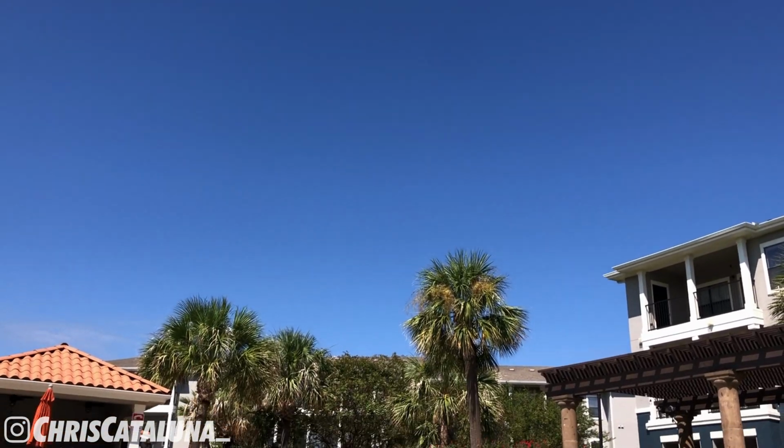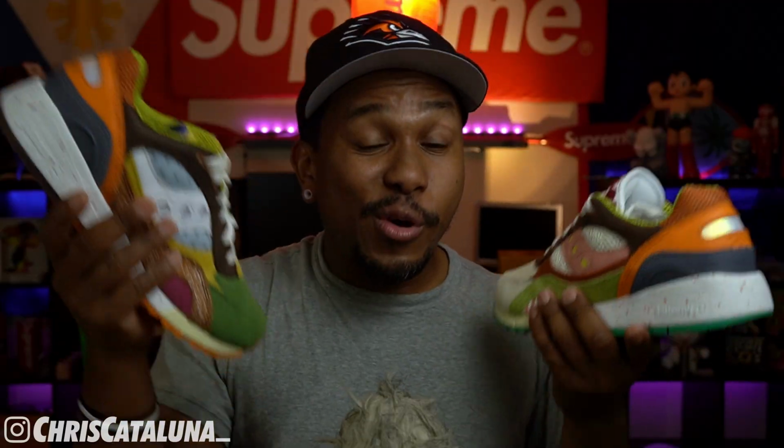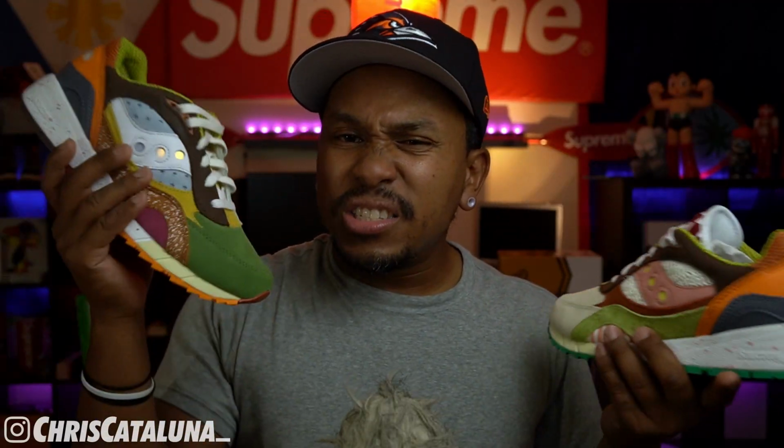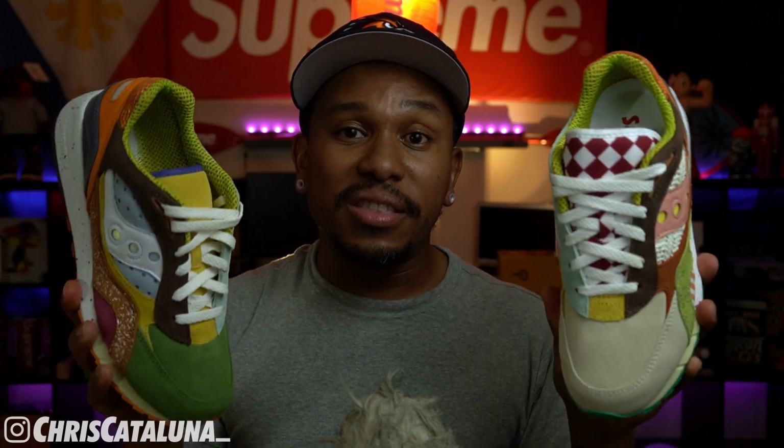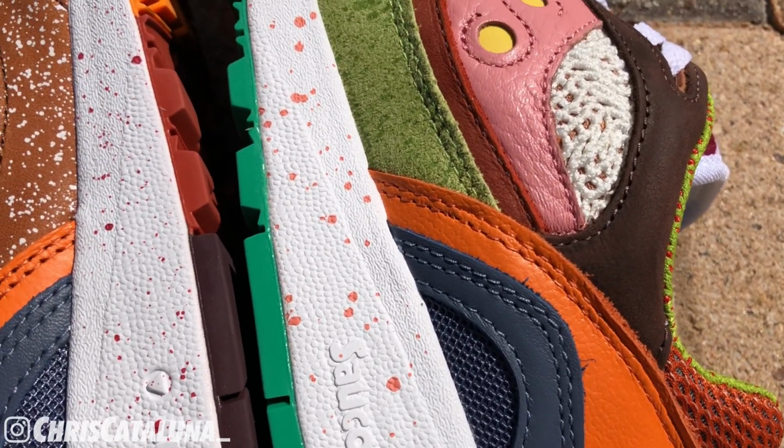I love the mashup of the different themes on this Shadow 6000. The materials feel pretty good, which is an area that Saucony is very consistent in. Many people out there would liken this mashup to the What The Shoes offered by Nike, and I definitely understand that. Concerning the silhouette, personally, I'm a Shadow 5000 guy and would have loved to have seen this mashup on the 5000 versus this 6000 model we have here.